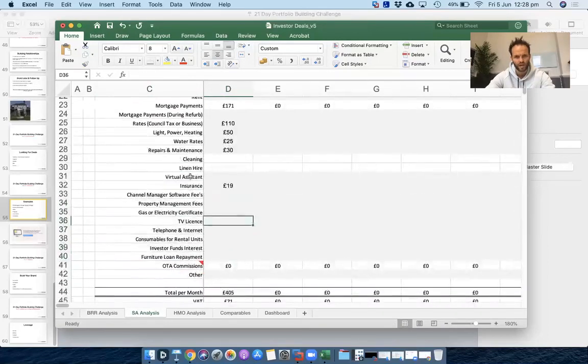I know when I first started, I used to put all these costs into each property, but as we've grown bigger and we've got guest handlers that deal with everything, it gets a bit harder. So I just leave them out now. I don't put TV licenses anymore. I just put the internet in with smart TVs, consumables, probably 17 quid a month, something like that.